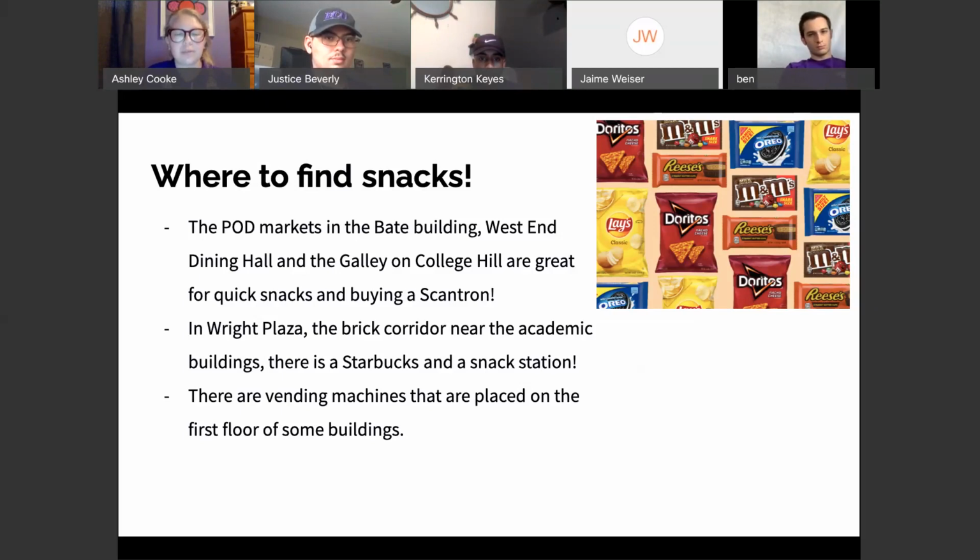And then in Wright Plaza, which is the brick corridor near the academic buildings, there is a Starbucks and they're pretty fast, and a snack station. I mentioned that snack station because it's in the middle of the restaurant, so it's a little bit faster if you're on that side of campus.